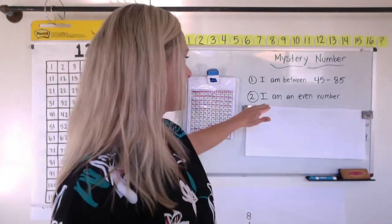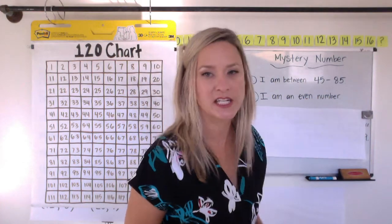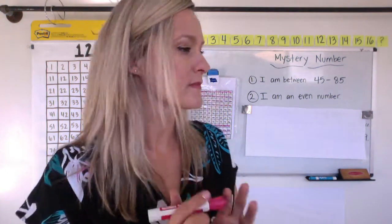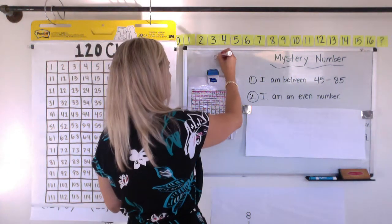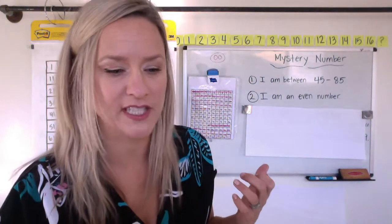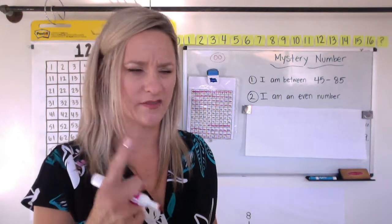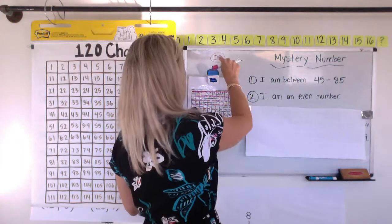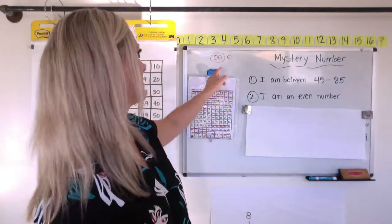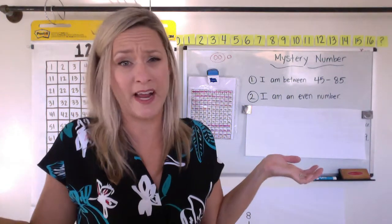Okay, the next one is I am an even number. We have to remember, what does an even number mean? So if I have 2 pairs of socks, there's an even number of socks, right? You don't want an odd number of socks because then you'd only have 1 sock for 1 foot. So that's an even number. 3 is an odd number because if these were socks, it wouldn't have a pair. It'd be odd. Odd man out.